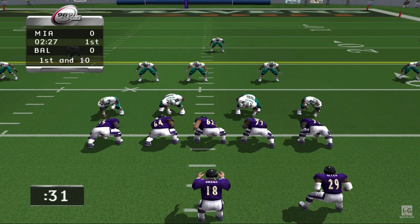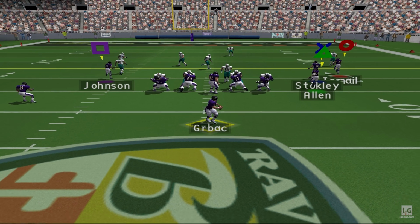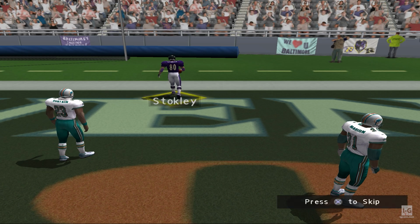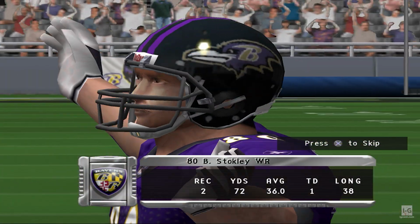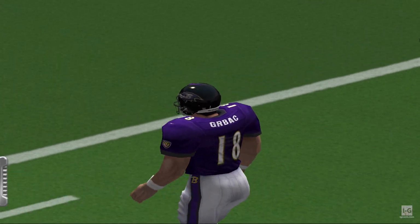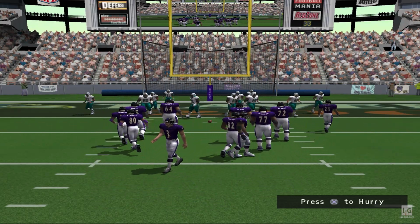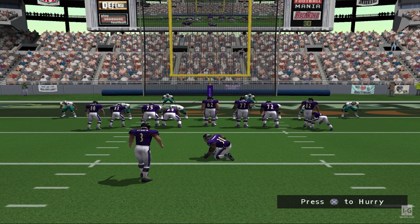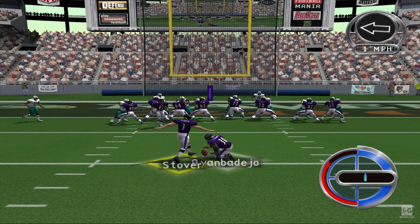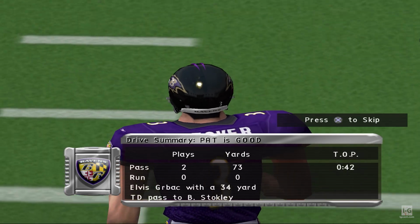Gerbach from shotgun formation. Will set up the throw on first down. Touchdown, Ravens! Stover to attempt the PAT. He knocks it through. Ravens 7, Dolphins 0.